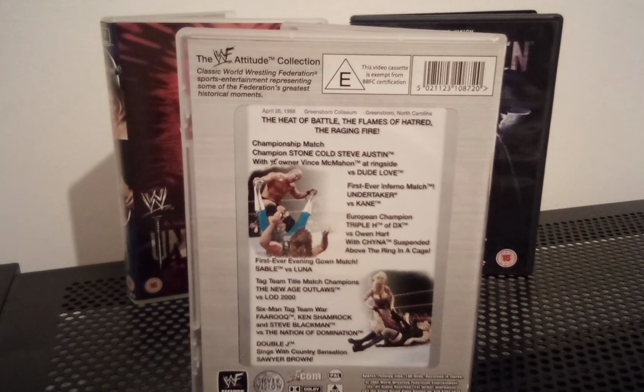Domination, The Rock, D'Lo Brown, and Mark Henry, who had Kama Mustafa ringside in this six-man tag. It was an okay opening match. It was pretty cool to see Farouk do the Dominator on The Rock and pick up the victory for his team. I did like that. I like seeing Ken Shamrock wrestle as well as Steve Blackman. He's quite an interesting wrestler to look back on during the Attitude Era.